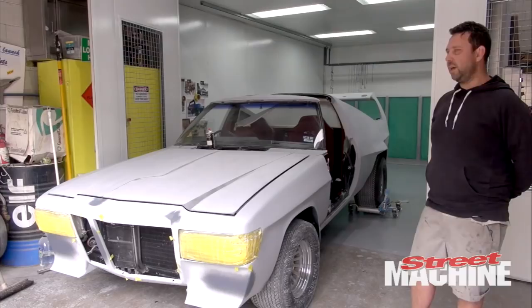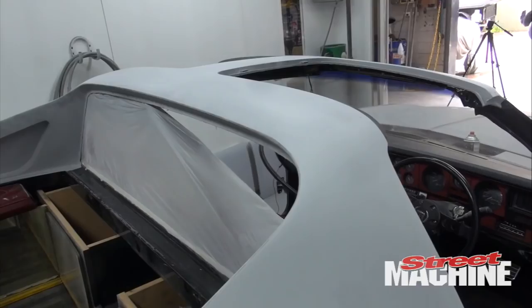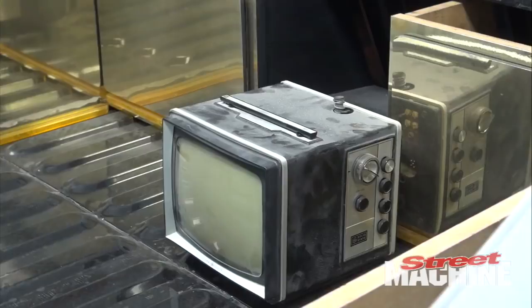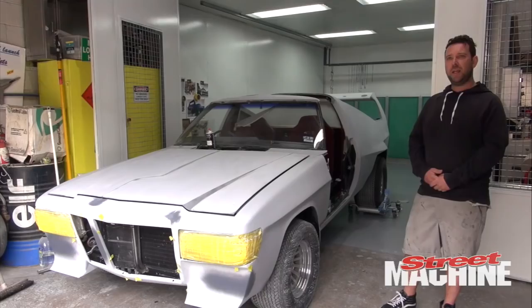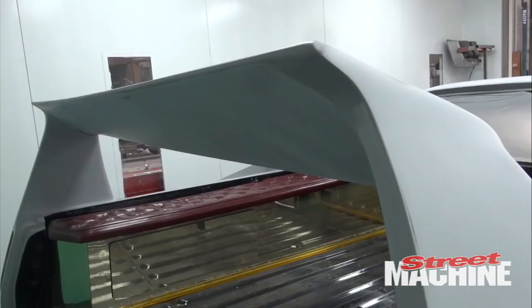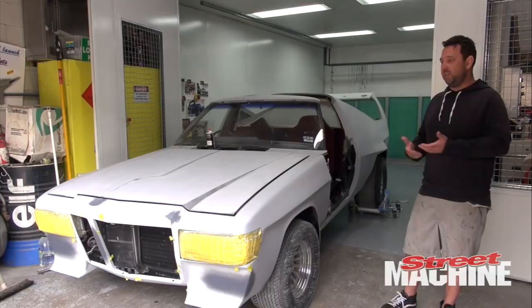Here we have a pretty iconic car, originally built by a guy called John Zeigler. It's a 1974 model Holden HJ Ute, which has been heavily customized back in the old school, like late 70s, early 80s. So it's obviously a historically significant car. When John built it, he won a trip to America because of the quality of the build. Yeah, it's quite an honor for us.